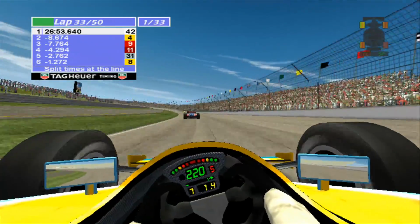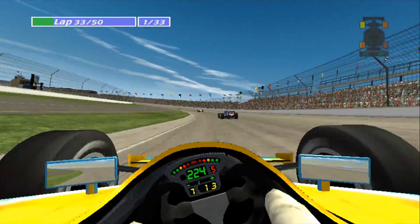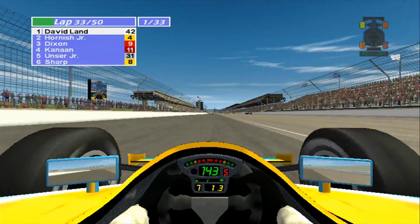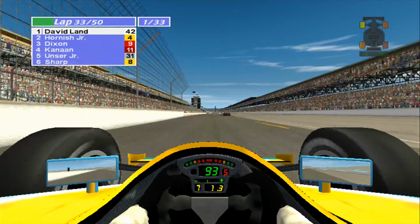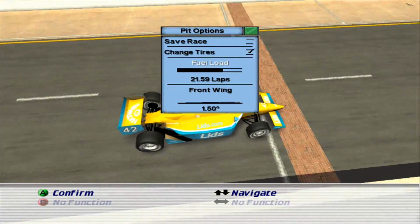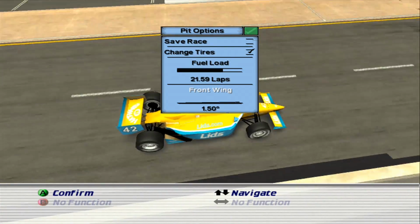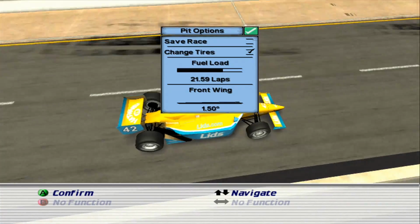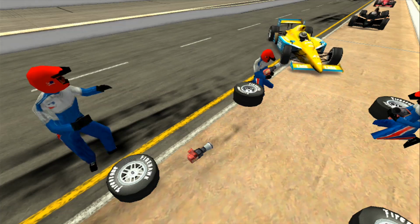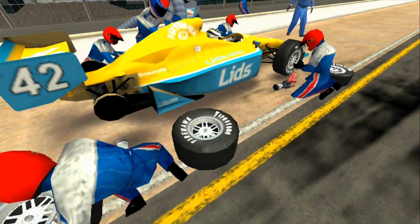So I'm going to go kind of easy on the bars there. Pull off the circuit, hopefully be down to 60 in a good time. So as you can see, we're going to take 21 laps of fuel. I've gone down to 150 on the wing. So we're ready to go. Just a little bit of adjustments, not too much. In the pits, 4 tires and fuel.